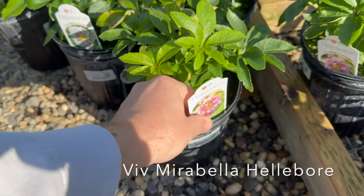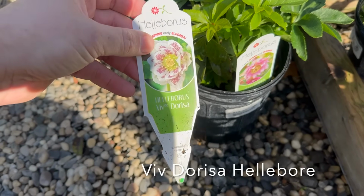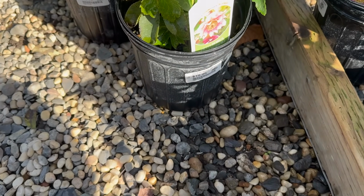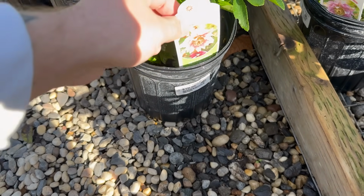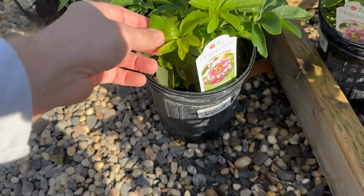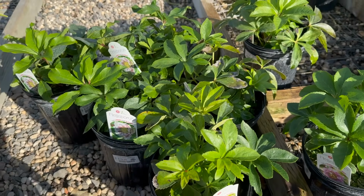They're $20 a piece. And then there's also Viv Doris. This one reminds me of one called, I think it's Wedding Cake. I'm gonna grab 3 of these. And then I'm also going to grab, I think, 3 of these. And I wanna tuck these on the back wall of the greenhouse. That will be so stunning. So 6 of these guys. Just got taken into the back of the greenhouse.